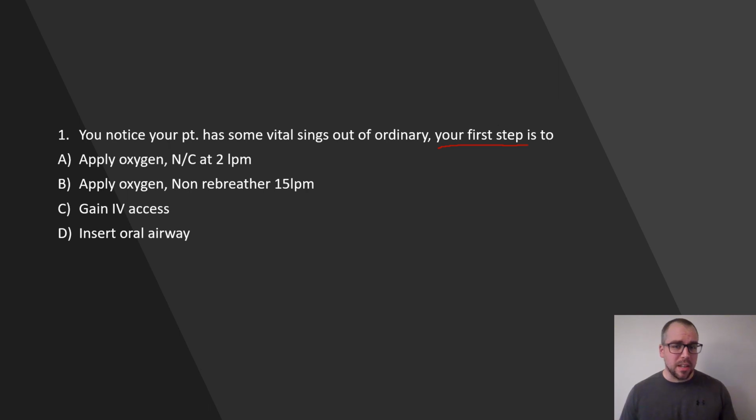This is the most basic beginning of those steps. Airway and then breathing, all the time, unless they're VSA or unless you have not assessed them yet and they're unconscious. But most of the patients you encounter, it's always going to be ABC, which means airway is your priority. So here are your options. Apply oxygen. Well, we know his sats are 88%, so that is something that needs to happen. He needs oxygen. Apply oxygen with a non-rebreather, or apply low flow oxygen.